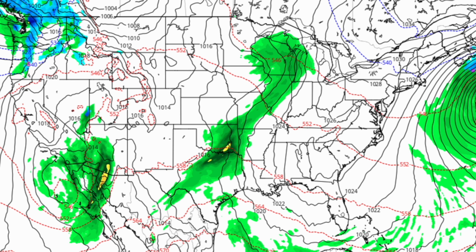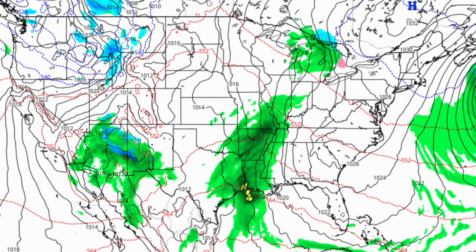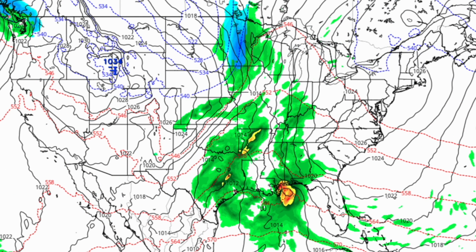Now, after that system, we're not even done because we're quickly going to get another one to form here across portions of the Great Plains here, specifically the Southern Plains. As we can see, some isolated thunderstorms in Oklahoma and Texas. This will move southeast. Probably not going to bring too much of a severe weather threat, but it could be some thunderstorm activity as well as potentially some flooding rain, so look out for that.